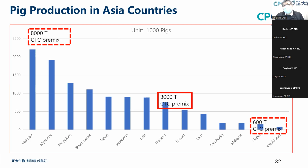And also we know that CTC premix in Thailand actually sells about 3,000 metric tons per year. So take this number as a base. I think this is an educated guess, or educated speculation. So you take the number in that line and use this.